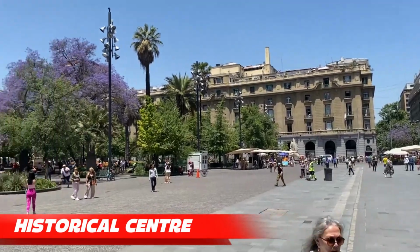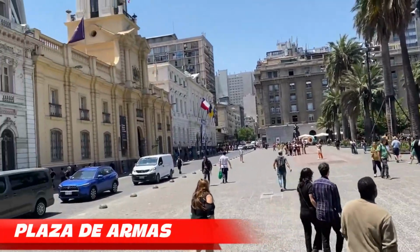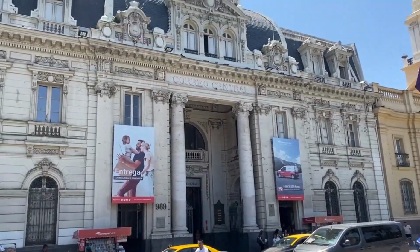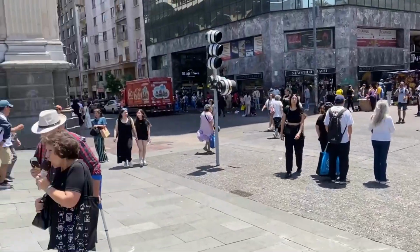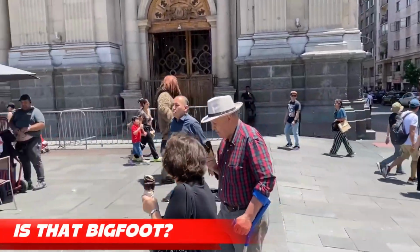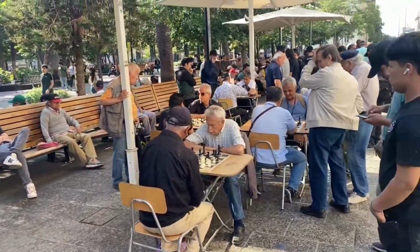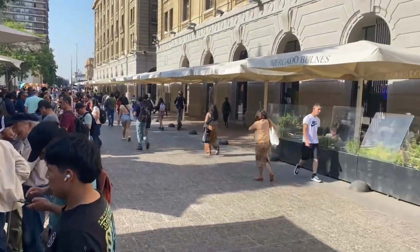Once downtown, you'll quickly be surrounded by an array of historic and government buildings, all within the Plaza de Armas precinct, which is Santiago's main square. And you never know what else you might see. I thought he was mythical. And there's plenty of street culture, places to eat, and generally lots going on.